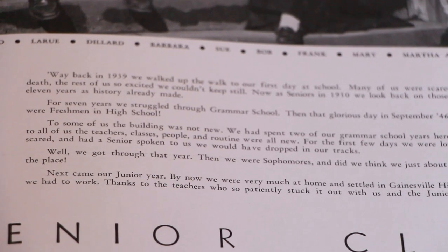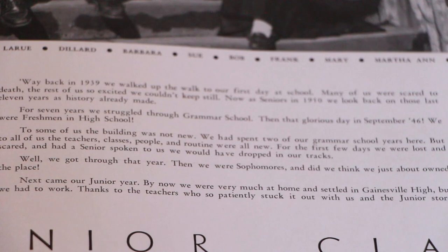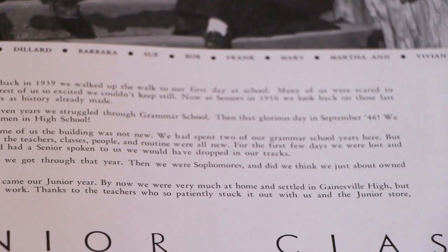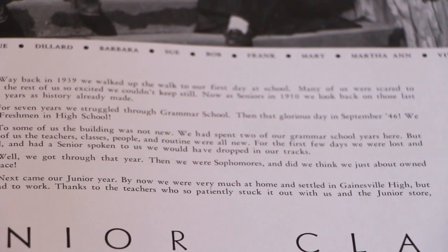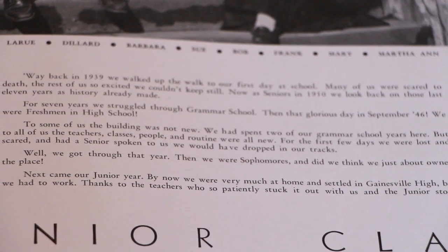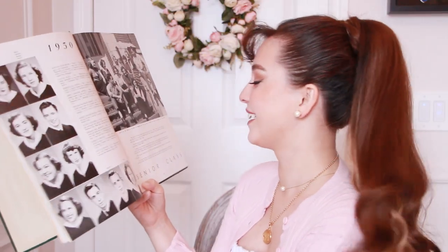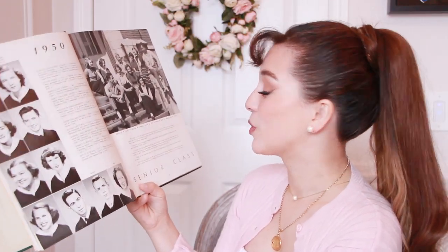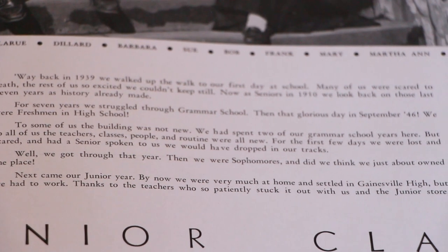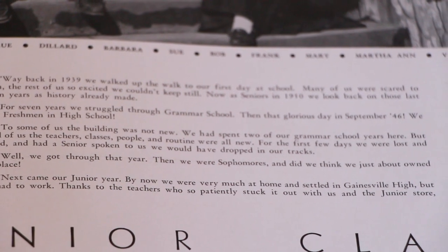Way back in 1939, we walked up the walk to our first day at school. Many of us were scared to death, the rest of us so excited we couldn't keep still. Now as seniors in 1950, we look back on those last 11 years as history already made. Tell me about it. For 7 years, we struggled through grammar school. Then, that glorious day in September '46, we were freshmen in high school.